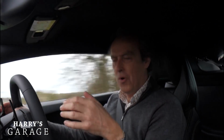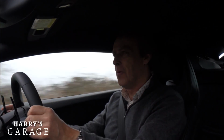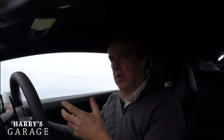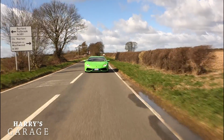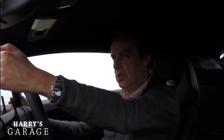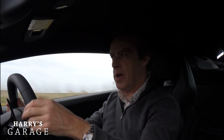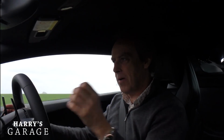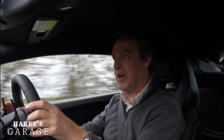Think about where this car compares to Aventador, and the Aventador always felt a big car, and it's about a foot longer than this, but critically it's wider. The screen is yet further away. You always feel slightly removed from the action of the Aventador. That's absolutely not what I'm feeling in this Huracan. I'm feeling right in the middle of the action, exactly where I want to be.